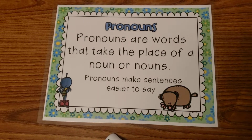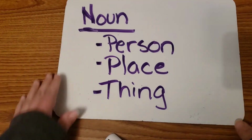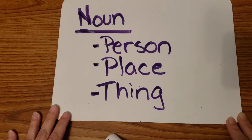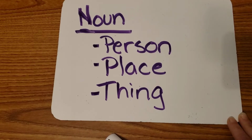Hi, boys and girls. As you know, we use several different kinds of words when we write or talk, right? We talked about things like nouns and verbs and adjectives, and we're going to add a new one to our list today. So, I want to review real quick. You remember what a noun is, right? A noun names a person, place, or thing.